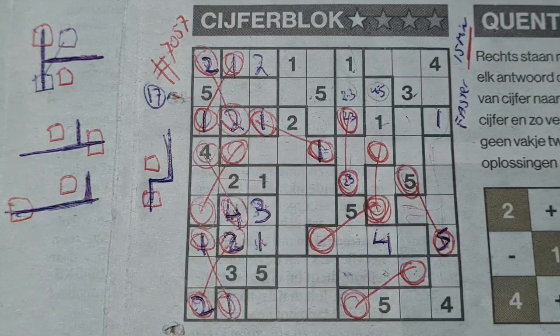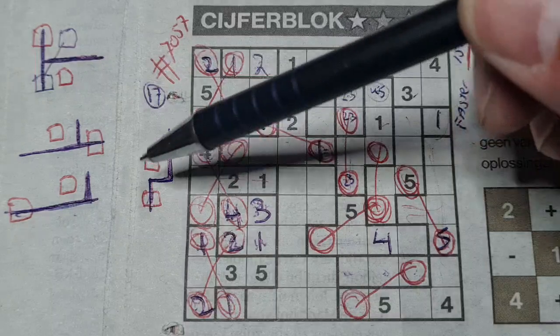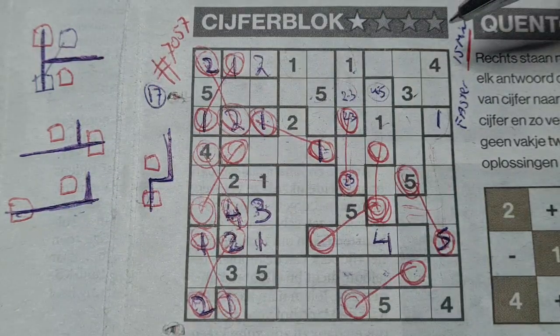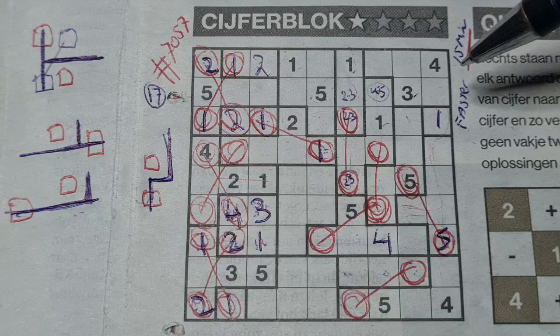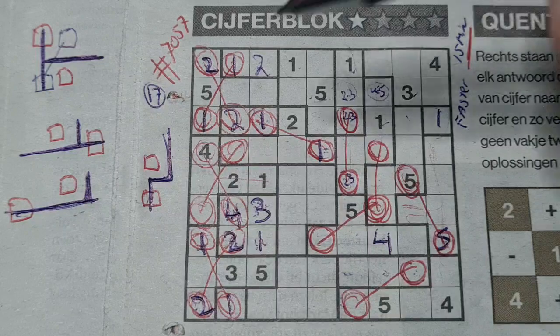1, 2, 3, 4 shapes, figures, structures, or constructions that you need to recognize. Maximum of 6. Not in this puzzle. In this first puzzle, we have only 4 that you need to recognize. And the question is, why do you need to recognize those shapes? Well, then, the following step, it's easy for filling those numbers. So let's get started filling those numbers.